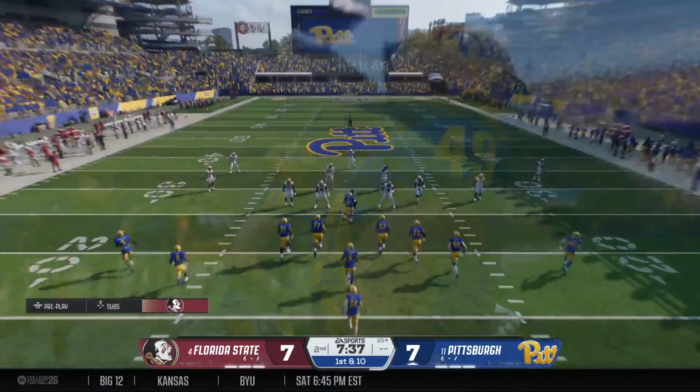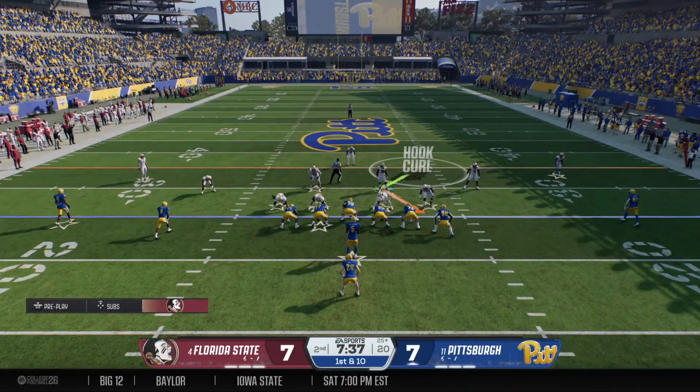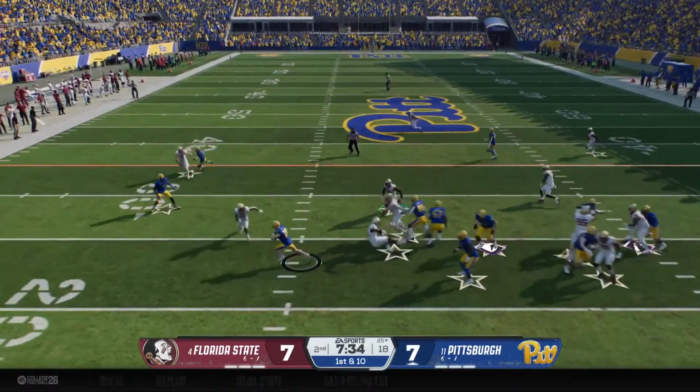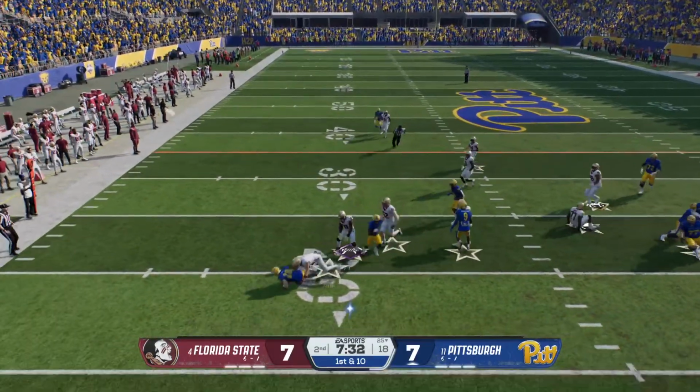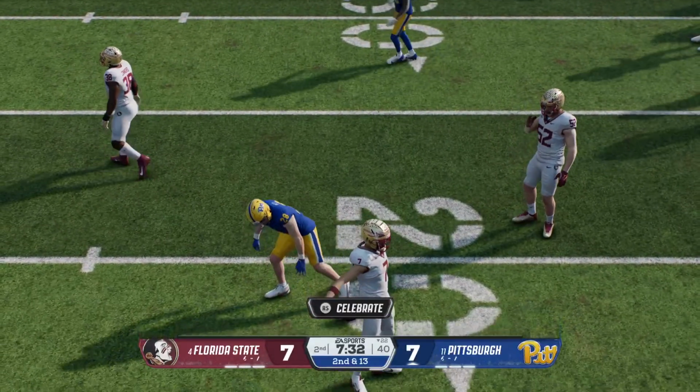And the Pittsburgh offense is back out on the field. And the first play of the drive now from the 25. They were forced to punt last time. Can they get this offense going finally? Get some points out of this possession. That's a stop behind the line of scrimmage. They've got him for a 3-yard loss.